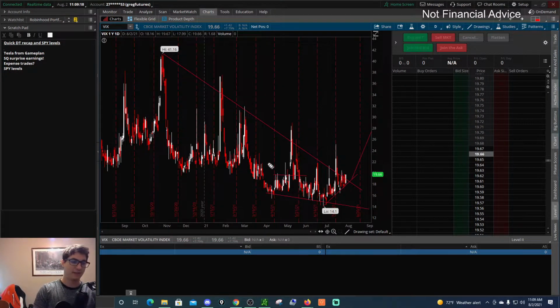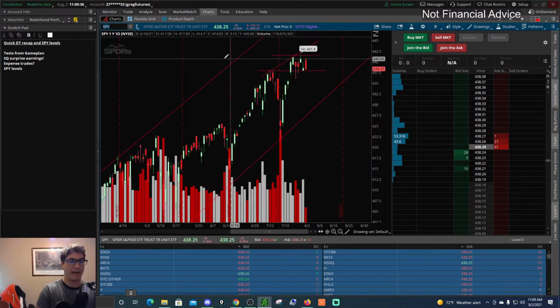Again, on the VIX, I don't like to do too much charting or patterns, but it's just something to think about. We've been holding higher lows and having consistent lower highs. Maybe we get a little bit of a breakout and a decent correction in the overall market, and that would send the VIX spiking a little bit higher. So keep an eye out on the VIX in terms of SPY, the key levels.